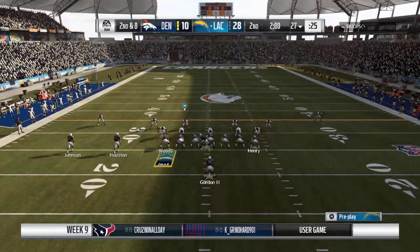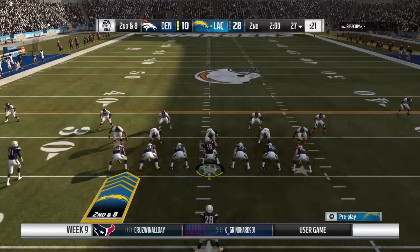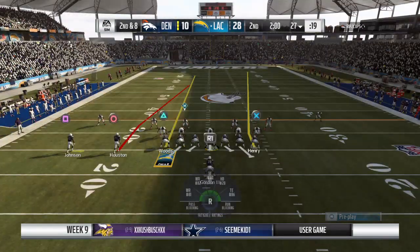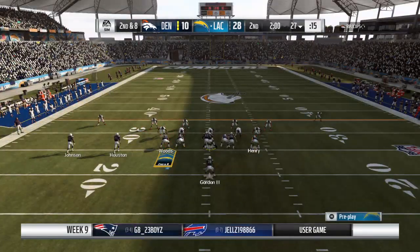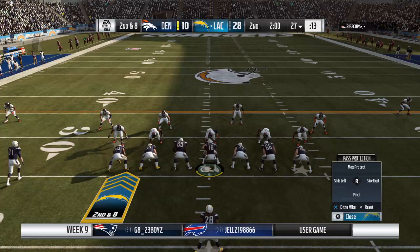Lucky 56. All right, now, lucky 56. Gun, gun! Gun, gun! Check 13.